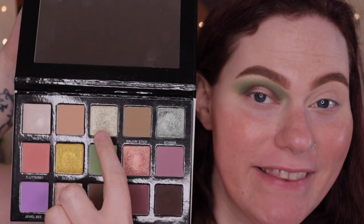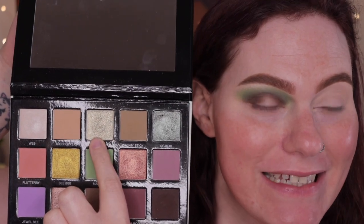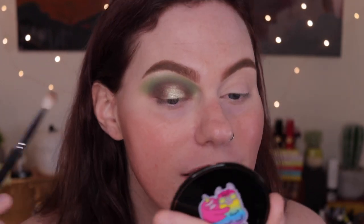So next I'm gonna take the shade Fire Butts. And I'm just going to pop that directly in the center of the lid for a nice little spotlight right there. We're gonna go back in with our Morphe M456 that has Death Moth on it and just soften the edges of that Fire Butts shade.